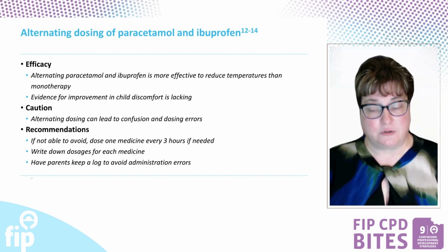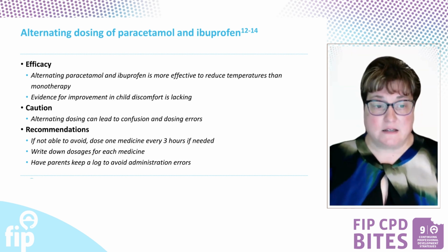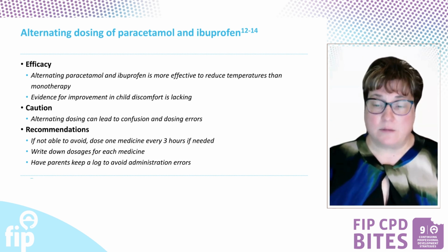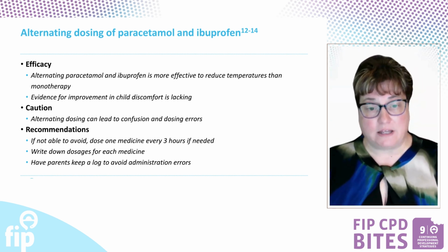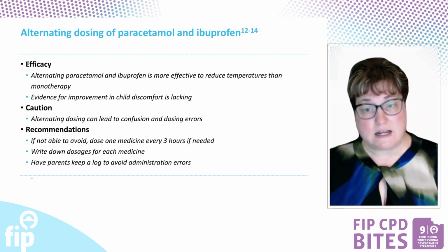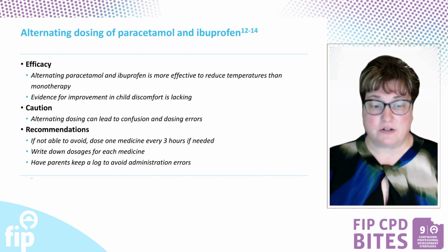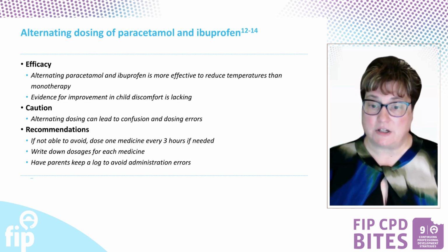to alternating doses. Now, if you have a provider that recommends this, then what you want to do as a pharmacist is to recommend one medication now and the other medication to be given 3 hours later. Advise the parents to keep a log and record the time and the medication that's administered, and also make sure that the parents understand how to dose each medication for their child.